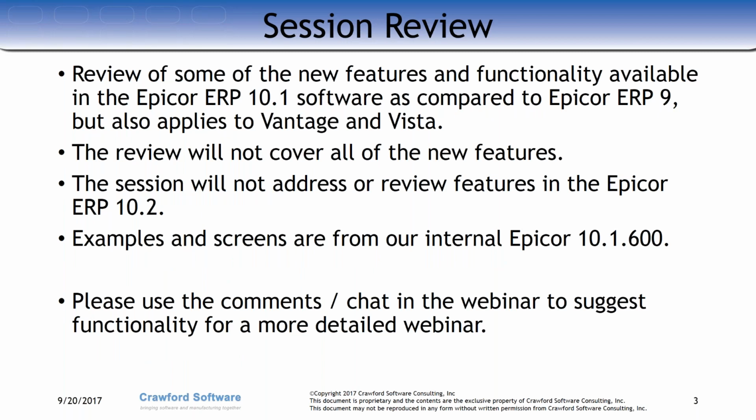All right. So today's session, as I said, it's really just going through some of the new features and functionality that are available in Epicor 10.1 compared to Epicor ERP 9.